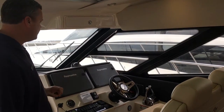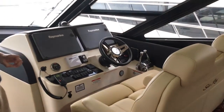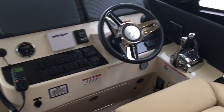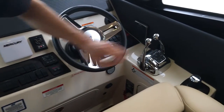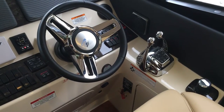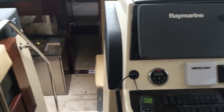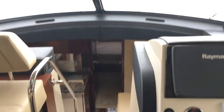It's fully equipped with two Raymarine hybrid touch G-series electronics. The boat is powered by Cummins diesel Zeus. So on the starboard side of the boat is our Zeus controller. And we obviously have our shifters for the engines too. Looking forward, you've got great visibility. And as you can tell, we're going to be going down below into the galley and the lower dinette.